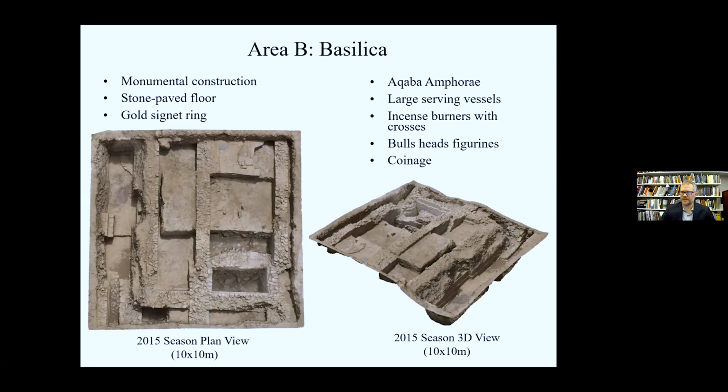floor and copious evidence of amphora that were traded down the Red Sea, containing liquids, possibly olive oil or wine, incense burners and crosses, and a number of bull's head figurines and other zoomorphic figurines, and also coinage.